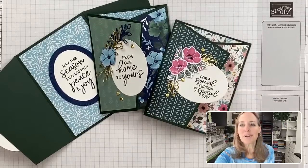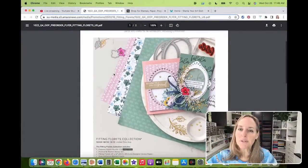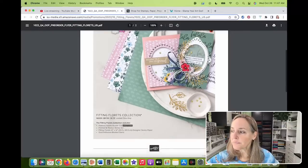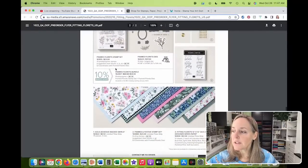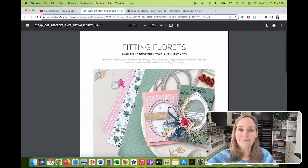Okay, let me bring you to the computer now. I am going to show you the Fitting Florets flyer that you can access. If you go to my website, under any post, there's all the promotional specials going on, and there is a link in the blog post that's going to go live today for seeing this flyer. It just contains images and order numbers, information. You can buy the bundle and save 10%, all that kind of stuff. So that's all in that flyer.